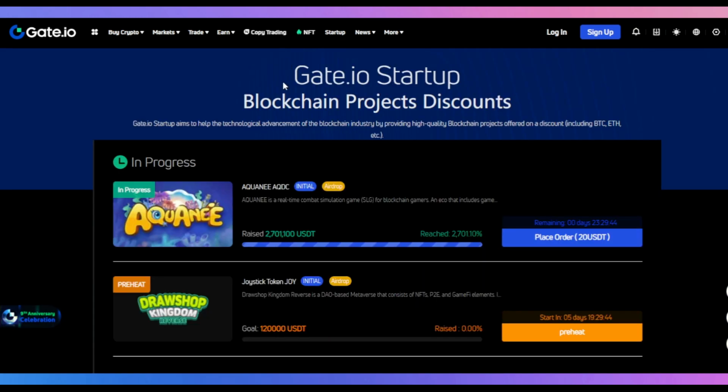Now on to my favorite part, which is Gate.io. Startup blockchain project discount: we're in progress for AQDC. It's a very good SLG blockchain for gamers, going to be looking very good. Metaverses, game projects, play to earn, NFTs, all this is going to be the future. Then we have the Joystick token starting in 5 days and 19 hours. Definitely should get into AQDC, looks very good. I'd like to take chances, especially with play to earn games. They always perform really well in startups.